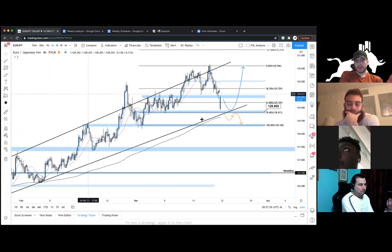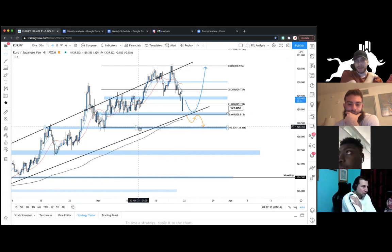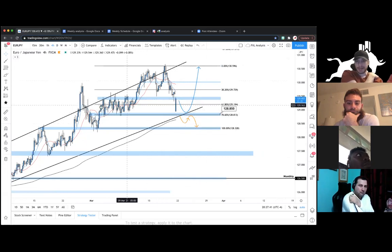Yep, super steady. Did get a bit of a double top here, reversed, pulled back. So it's bearish on the 4 hours. You can see it blew right through this higher low here, but overall bullish in the daily and higher. So right now, it's in a great area. We're looking for a bounce off 128.85. It could kind of consolidate in this range.